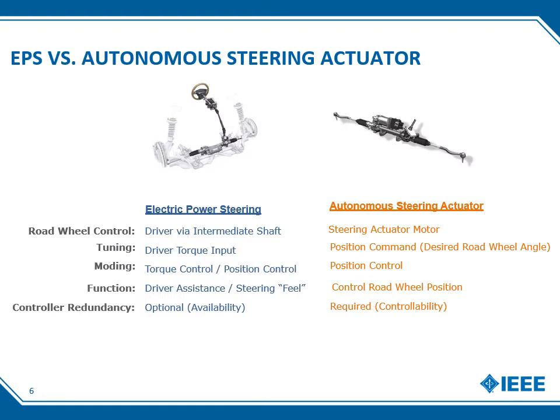Again, here's the comparison between the electric power steering system versus the autonomous steering actuator. And the most important thing of this is the controllability of the system. The autonomous vehicle requires the system to be fully responsible from the controllability standpoint of the vehicle. But here in the EPS, the electric power steering, the driver must be present and the system is assisting the driver. And if there is any malfunction or any failure in the system, it can inform the driver and hand over the control to the driver.